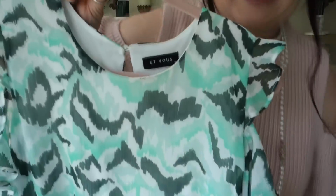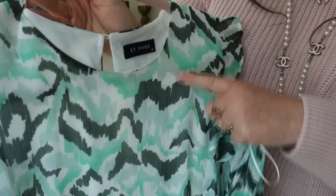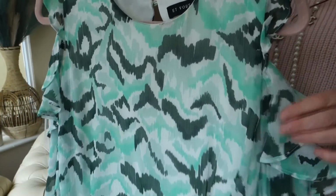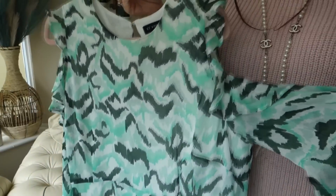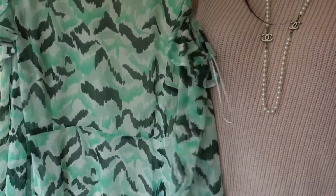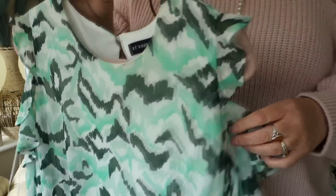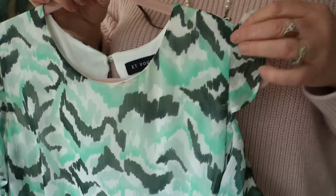But anyway, back to this dress. It's stunning, it really is. It's all different shades of green. There's about three different shades of green here, and there's a creamy off-white colour, but I absolutely love it. Now, it'll look better on than on the hanger. These dresses tend to always do. They don't look much on the hanger, but when you've got them on, they look really nice.